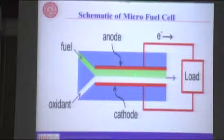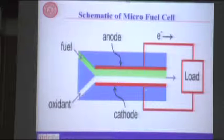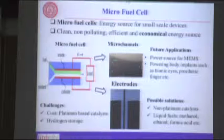This one is really in the micron range. So your fuel and oxygen are coming in. You don't require any membrane, which we have talked about, because it will maintain a laminar flow, and you can connect a load and then you can get electrons. So that's a Y-shaped channel of micron size, about 100 micron depth and width, and length could be a few millimeters, so that there is no mixing of the two flows here, because it will maintain a laminar flow in a micron size channel. So that is what we made here.